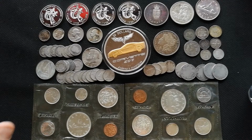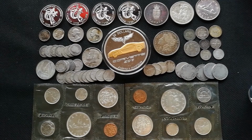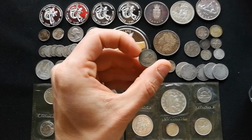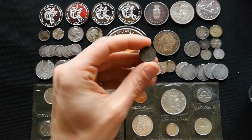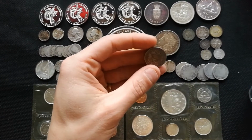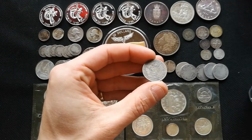And then we have a couple of international coins as well. We have a Straits Settlements 10 cents King George V coin. This one I always like. They're very, very nice, 80% silver. And we have some South American stuff. As you guys know, I like the exotic stuff.